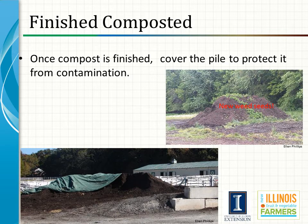If you've taken the time to create quality compost, don't let it be recontaminated afterwards. Use a tarp to keep the weed seeds out, and place it away from runoff sources of possible pollutants.